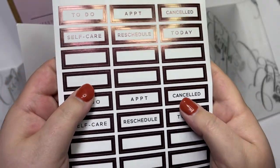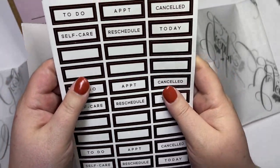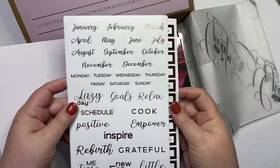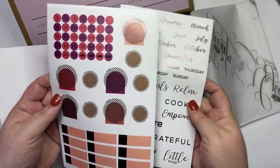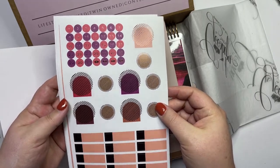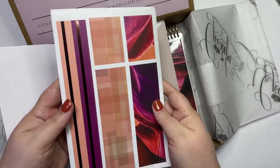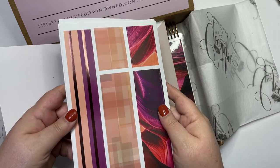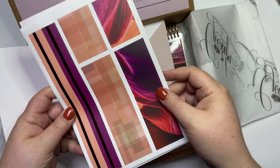I don't even know how to show it as pretty as it is. Do you kind of catch where the light's getting? It's not copper. It's deeper than that. It's truly like a brown foil. It's so pretty. And it's the same foiling on these stickers and on these. It's not rose gold. It's not copper. It's truly brown. It's beautiful. I've never thought of trying to use a brown foil. I've never seen other shops do that. It's so unique to them, so on brand.